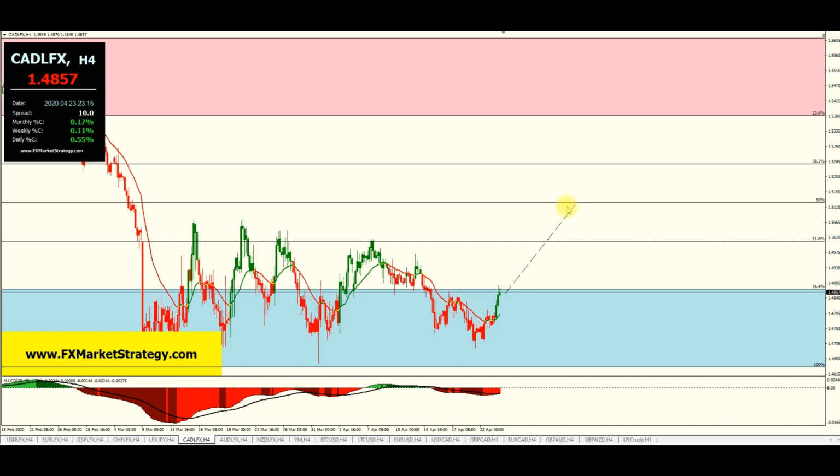least to the 50%, if not the 38.2 right here. So this is going to go up a lot. So do not sell the Canadian dollar. The Canadian dollar is going to get very strong in the next 2 months or so.